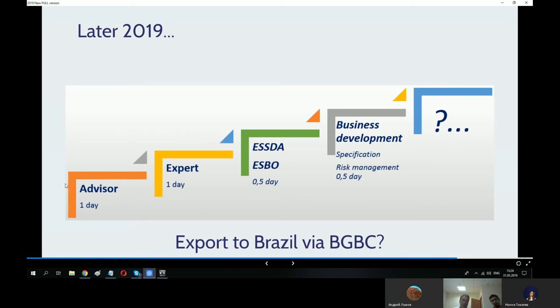But you see here, there is a one-day training to become an advisor. You add one day, you become an expert. We will develop, or are halfway through developing on ESPO, how to really do the simulations properly. And this is the database of performance that we have established. And we look further at how we can build.